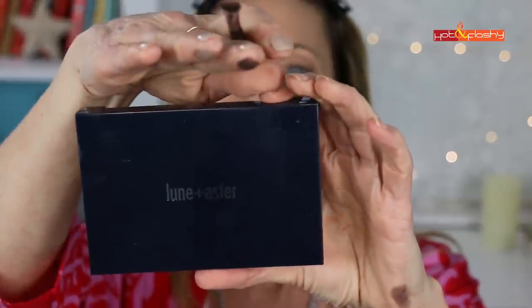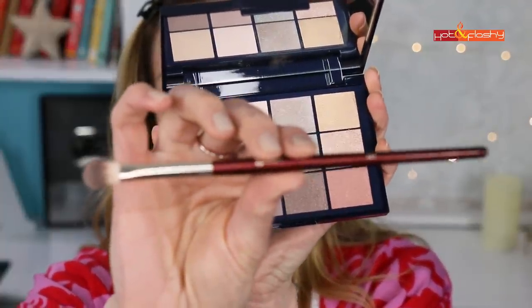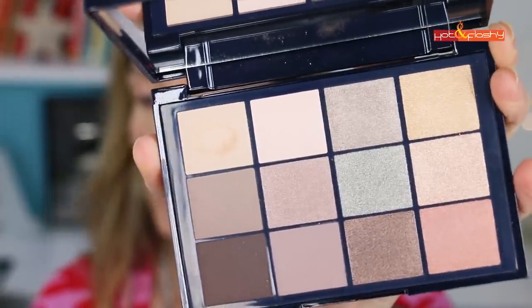All right, let's go in with this Lune and Aster eyeshadow palette. It is called Destination Nudes. So first I'm gonna use my BK206, and I think I'm gonna go with more of a neutral brown today than a mauve, just because I'm wearing this hot pink and orange kimono, which is super pretty. I'll have to show it to you at the end of the video. Well, it seems like these are pretty powdery. It's kicking up a little bit of powder there.